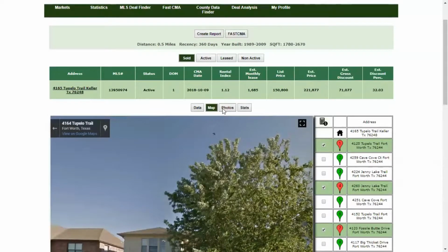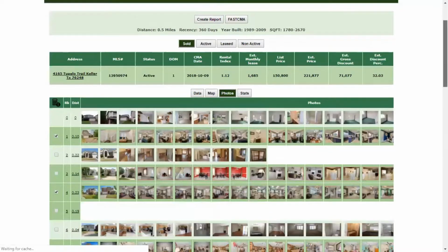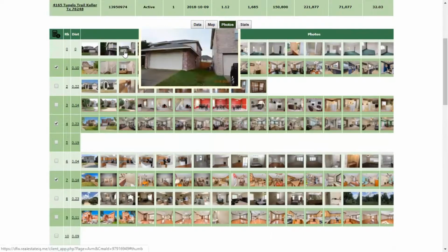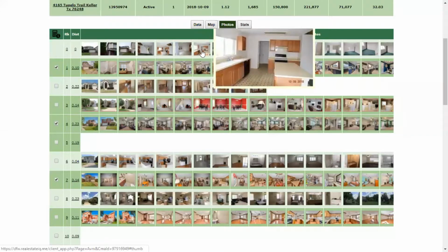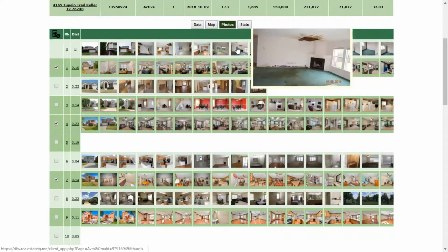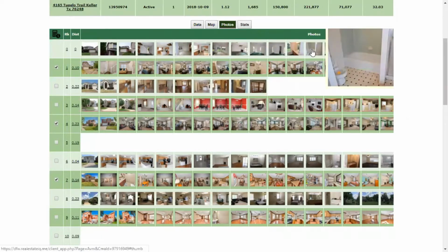But let's jump to the photos view to get an idea of the condition of the interior, which will allow us to estimate our repairs. So our subject property, again, at the top here, is an REO property, and you can see the interior. It looks like builder finish cabinets, and it looks like there's some missing drywall on the ceiling here, maybe indication of some water damage. So the house is definitely in need of some updates.